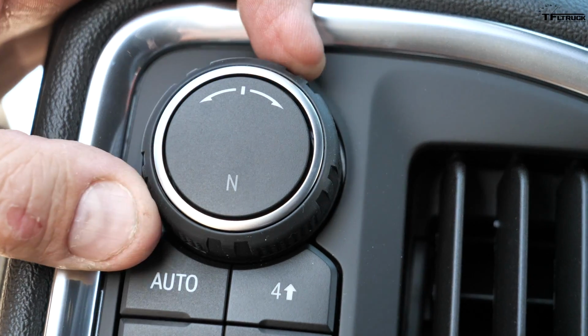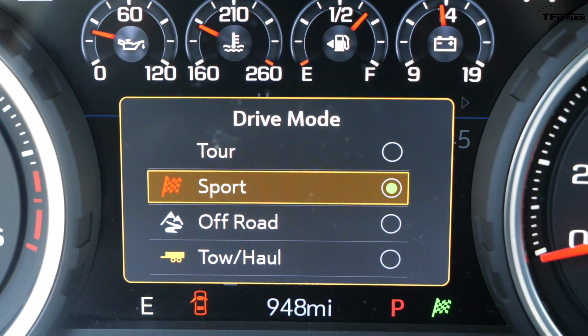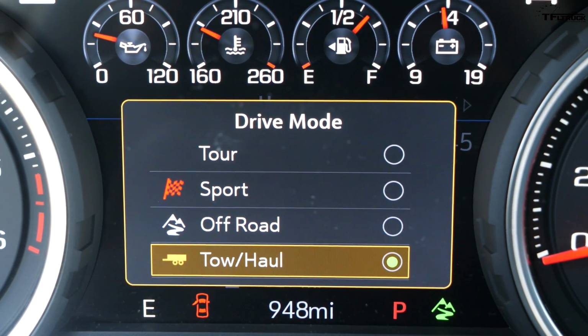The truck does have an exhaust brake, but there is not a separate button or switch to enable it. When you use the mode knob here on the left of the dash, you put it in tow haul mode, the exhaust brake is automatically enabled.